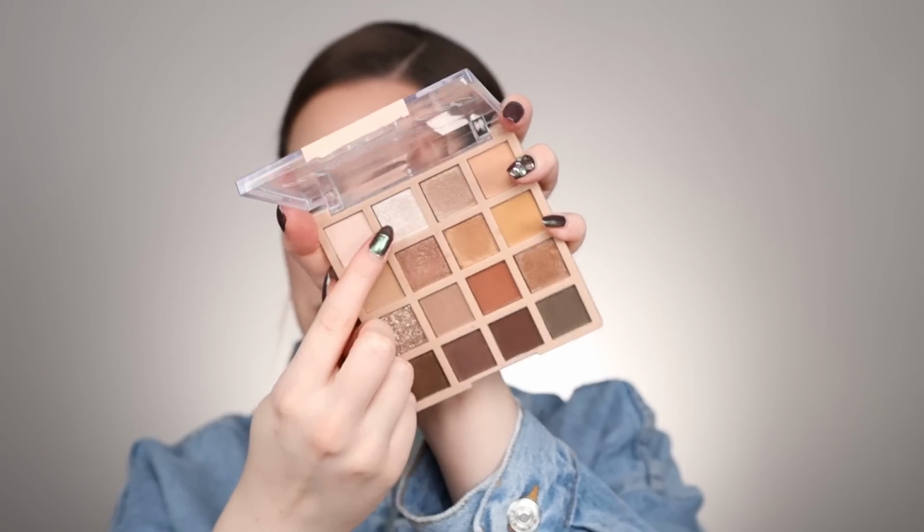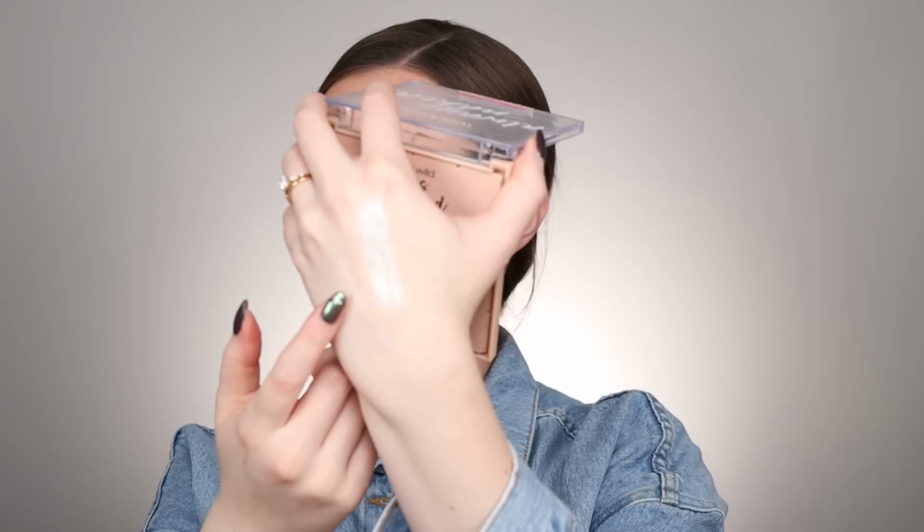My favorite one, if I can get this open, hold on, there we go. My favorite one is this right here. This shade reminds me a lot of a Pat McGrath shadow or even the new Mario palette, the Ethereal Eyes palette. This one is a very similar type of ethereal, sparkly shadow, but it's from the drugstore. So you get a gorgeous effect with this. It's so pretty on the eyes.